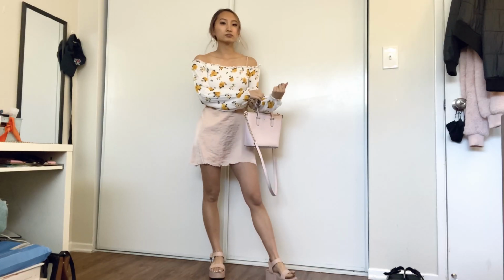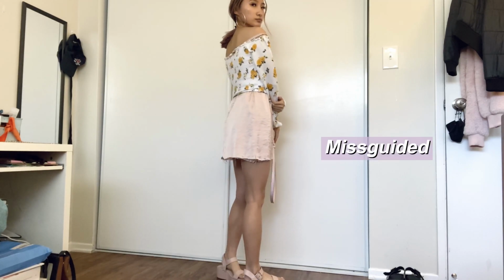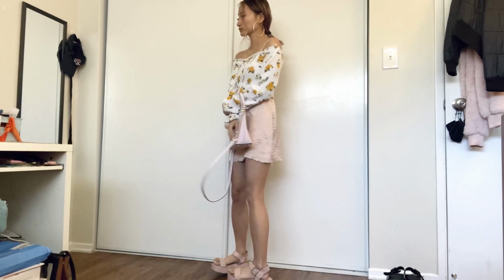I'm wearing the same top from earlier, and I paired it with the silk pink dress from Misguided because I wanted a pop of pink to match my shoes and my purse.